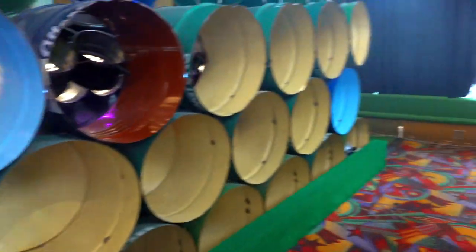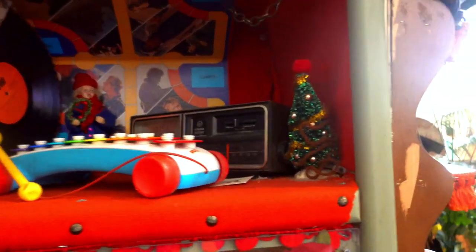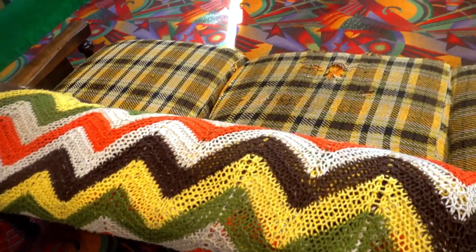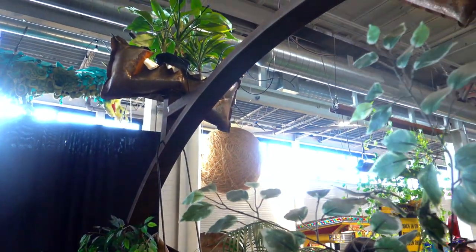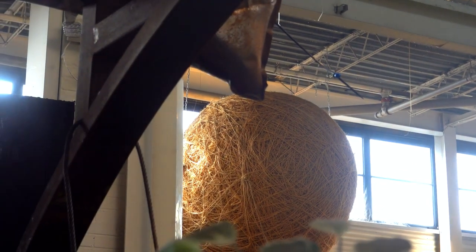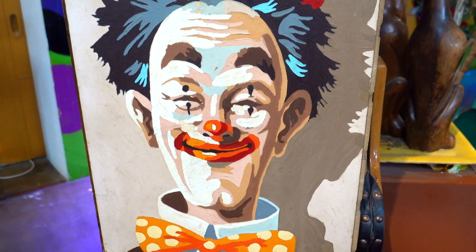Look at all of these. One of these, we all had one of those when we were kids. Christmas tree, old time clock radio. And look at this. Reminds me of the couch from Roseanne a little bit. With the TV and accordion. And look at that, ladies and gentlemen. As an ode to the largest ball of twine in Minnesota. Look what we have right there. Oh, and here's a clown picture that's not at all creepy.